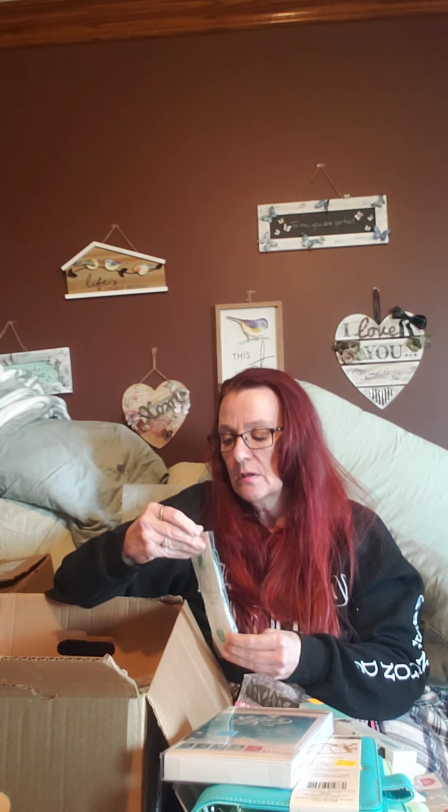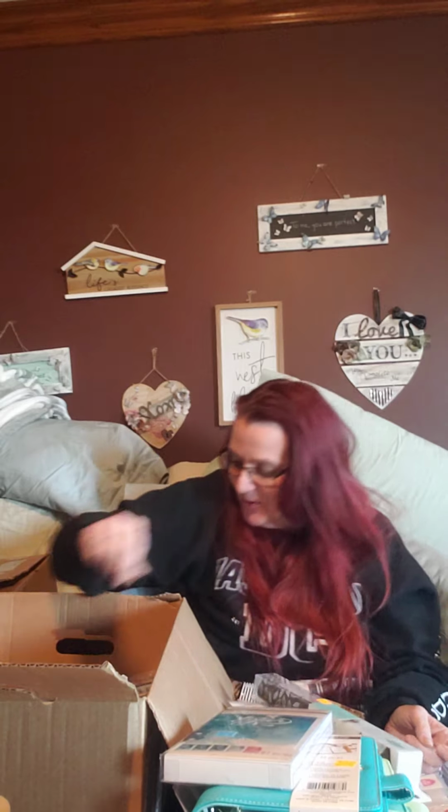Oh my goodness, what is this? It's a pen holder, and it is a mermaid tail, all shimmery and pretty. How cool is that?